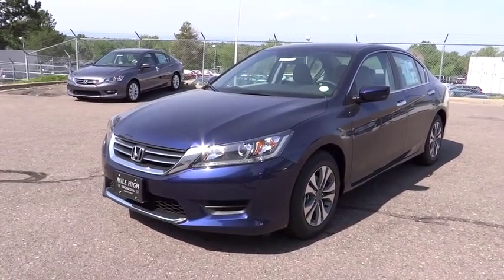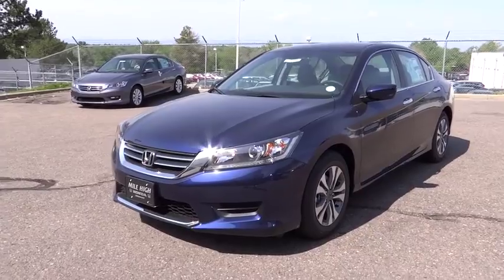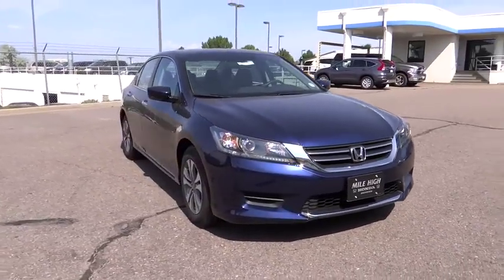The 2015 Accord. Ingeniously simple, yet overflowing with luxury and technological creativity. All that and more in the Accord. This vehicle has less than 100 miles.